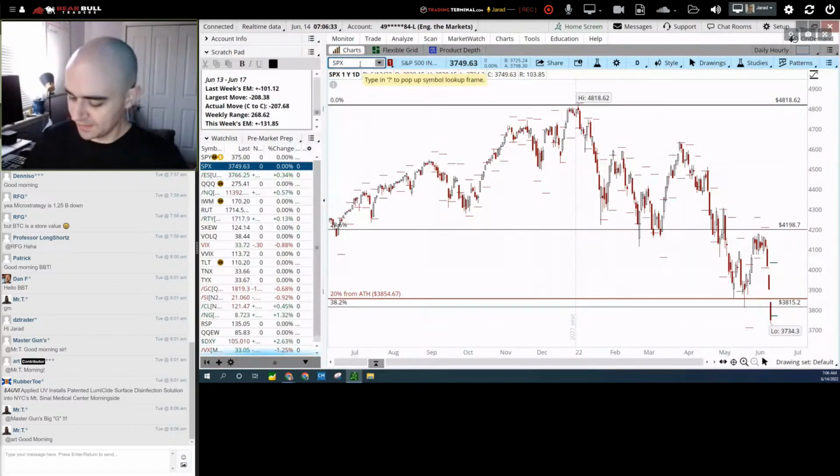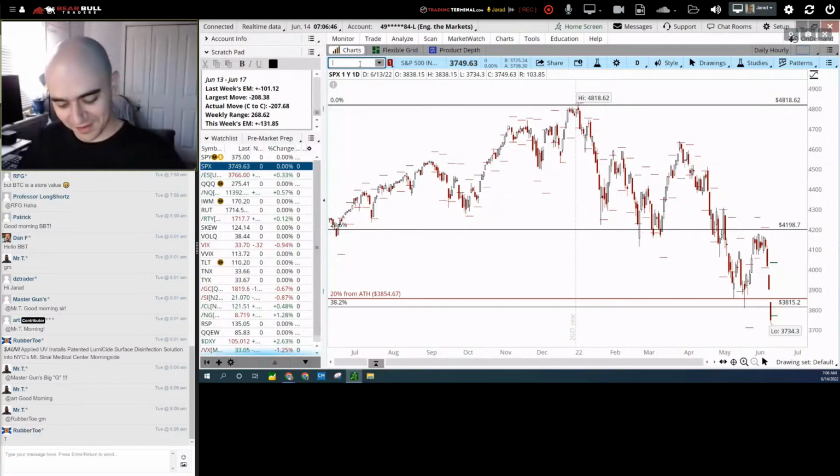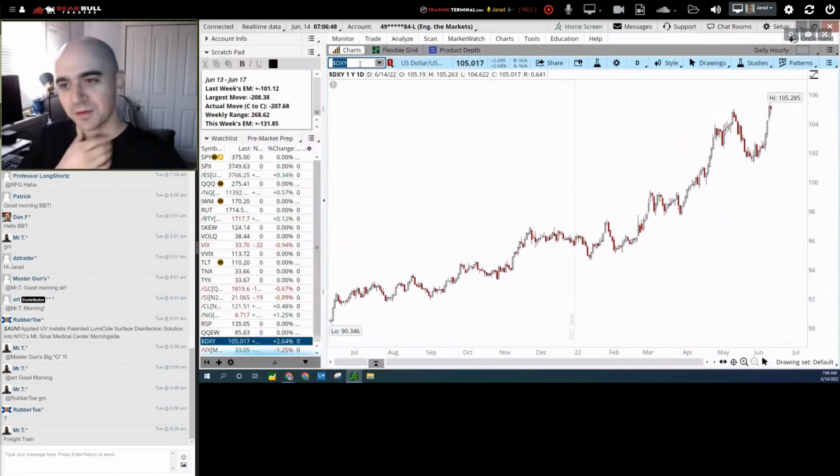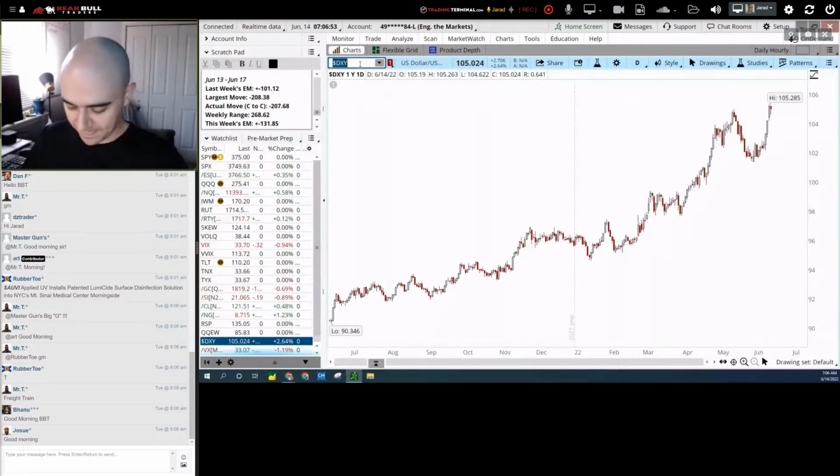Let's see. Kind of lost my train of thought there. Shoot. There was something I was going to look at, but I'm going to just go over really quickly. Dollar strength. That's continuing. I remember now.